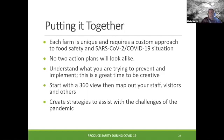Most folks are under the consensus that COVID is not the first pandemic that we're going to face. So how can we be very flexible and adaptable so that that learning curve is greatly reduced the next time?